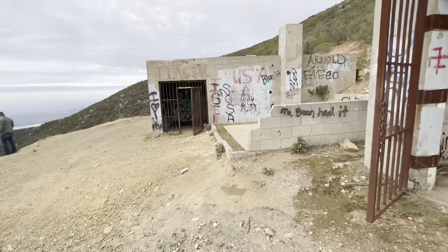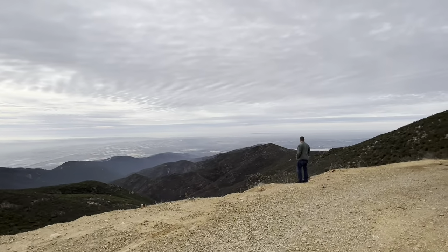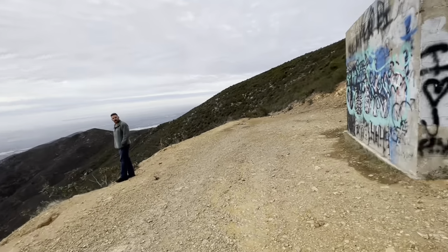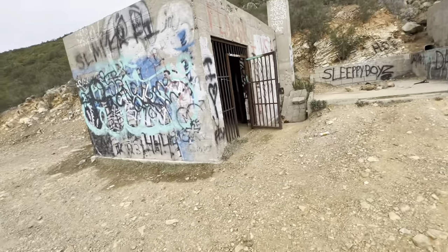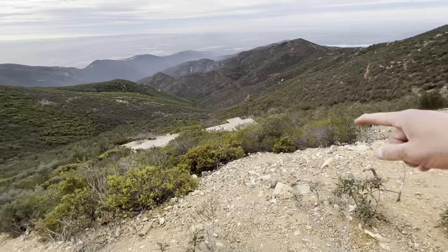Oh yeah, these all face straight up towards the water. There's probably gun emplacements with some troop housing there. We got a couple more down there.